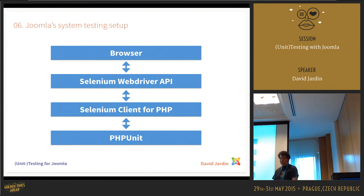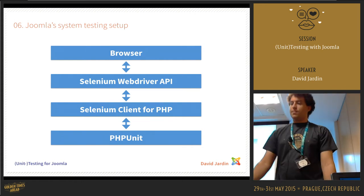Selenium is a way to automate stuff in browsers. And the actual test suite is still run by PHPUnit. PHPUnit uses a Selenium client written for PHP to communicate with the WebDriver API. That's the most recent version of Selenium. And the WebDriver API then communicates to the browser and tells the browser, click on that button. So, pretty interesting stack.